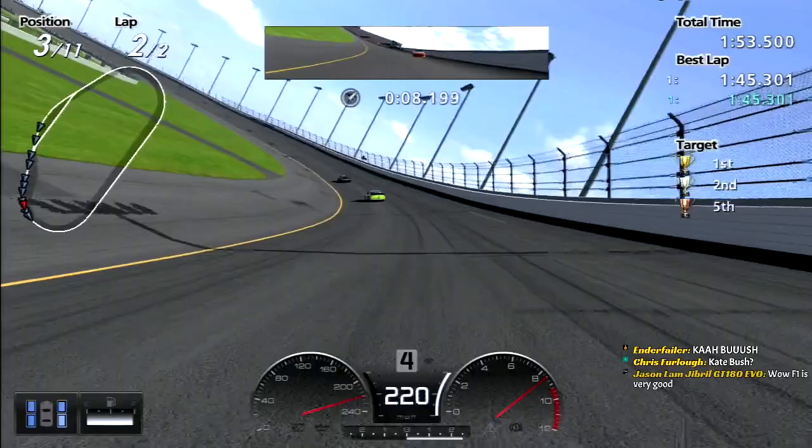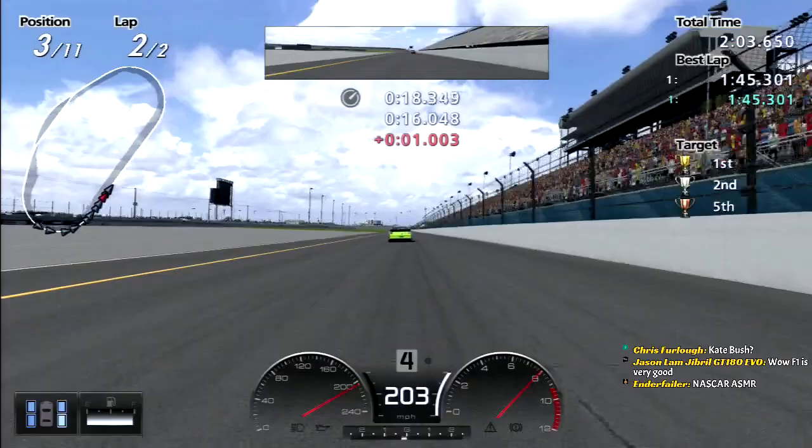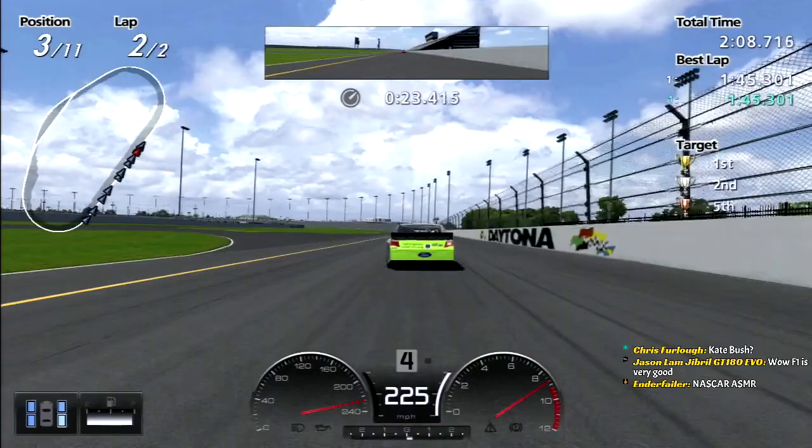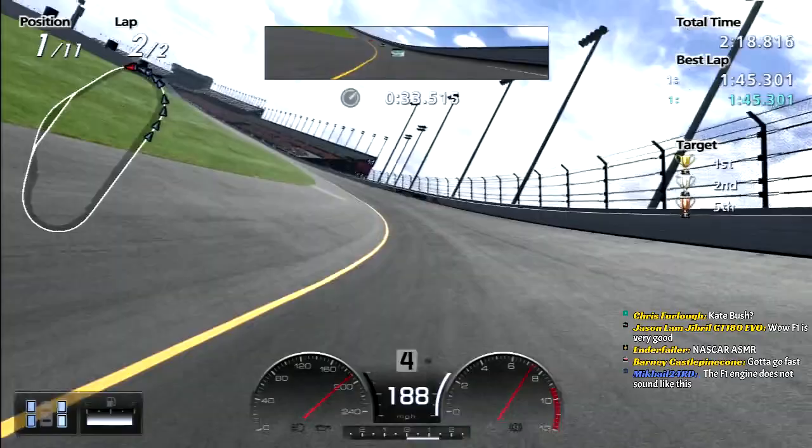Yeah, F1 is really competitive. Only 1 second between myself and Earnhardt who's leading, I think. That's Allmendinger right ahead. Oh, that's Edwards. Never mind. It looks like it's a 2010 car. And there we go.